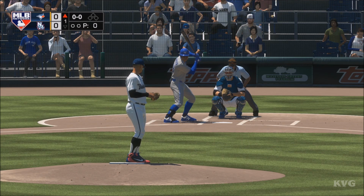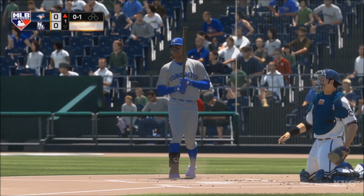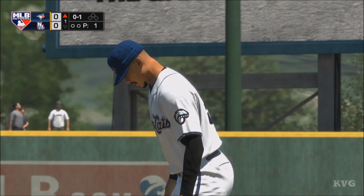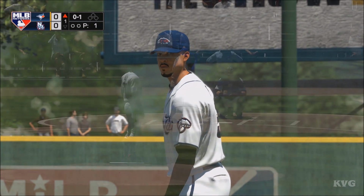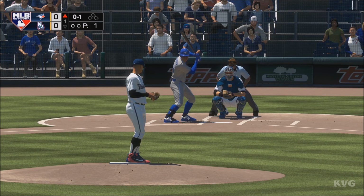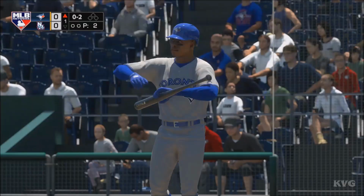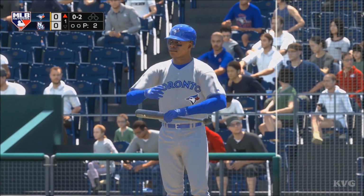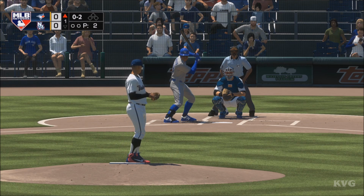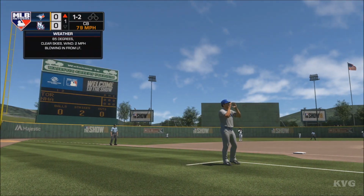Stepping into the box, Granderson. He will lead this one off today. And afternoon baseball on MLB Network is underway. Now the 0-1. Fouled off. And they'll try to bounce a curveball on 0-2, but he holds back.